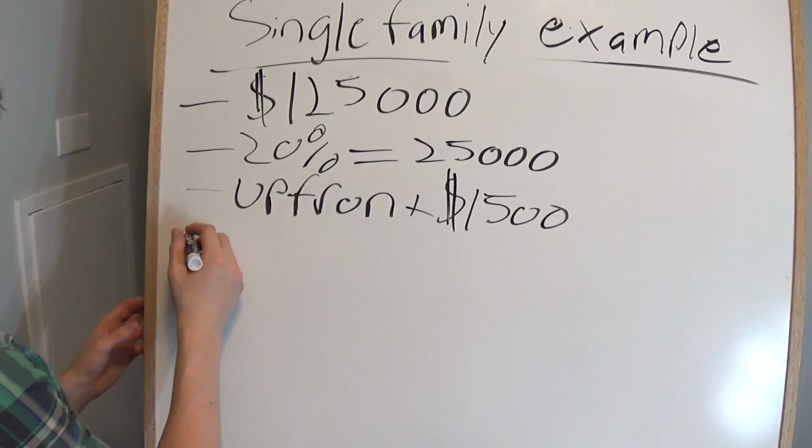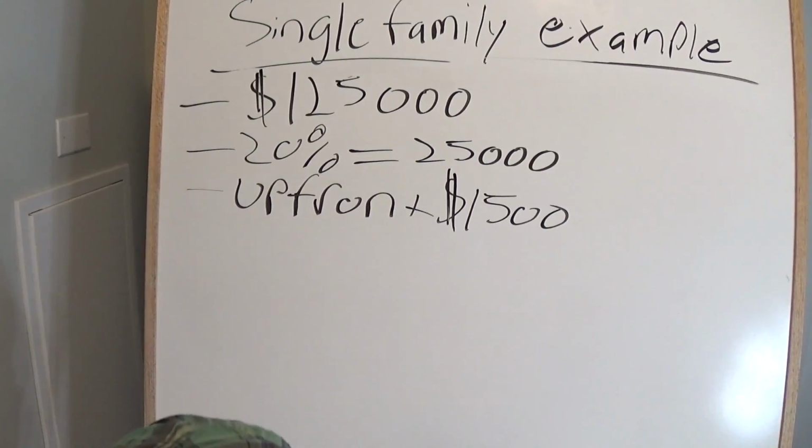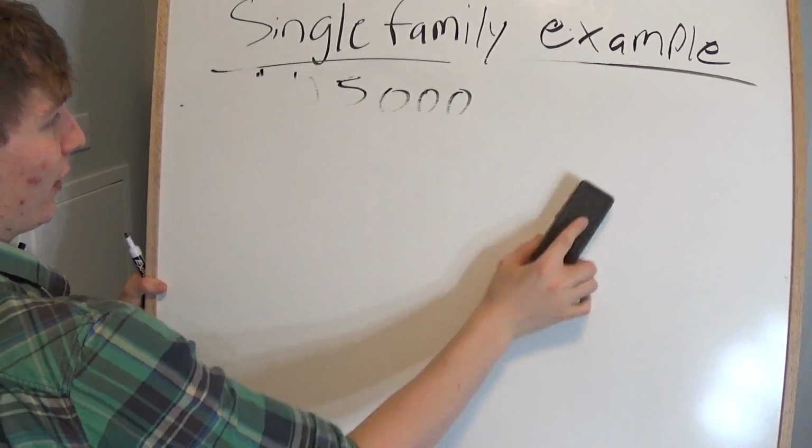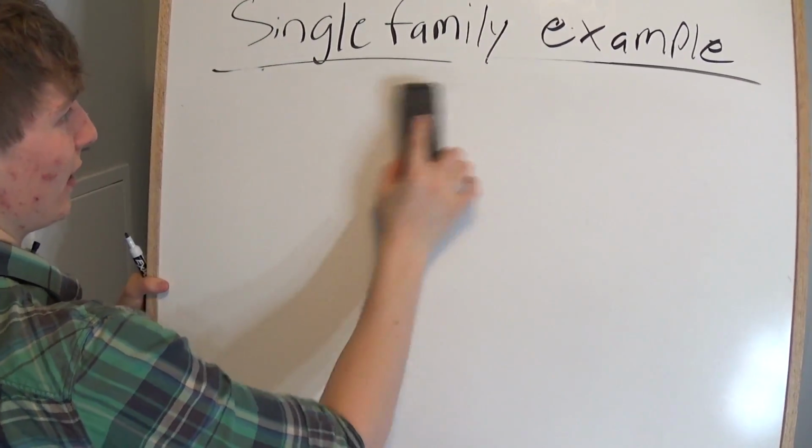So some general expenses. Actually, you know what? This is a long list coming up here, so I should probably erase this. So you need a down payment of $25,000 for this $125,000.